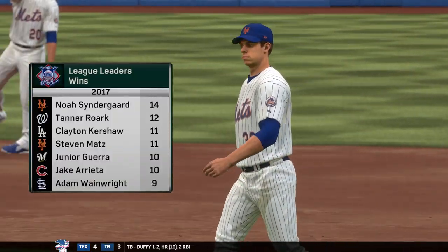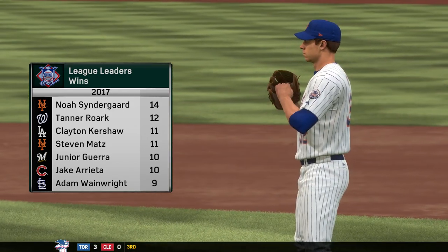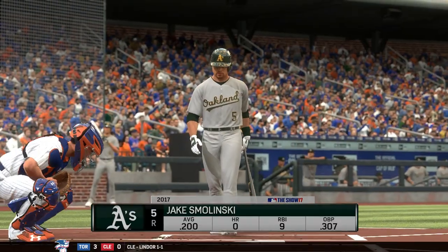Well, it's still early, but it's also worth noting that he'd be in line for the win if this keeps up, as we take a look at the league leaders in games won this season. And as you see, he's right up there among league leaders in that department.